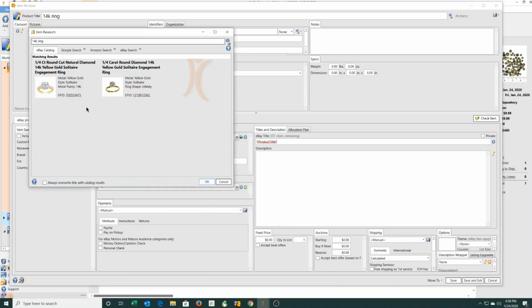6-bit goes out and searches different things for you. And so maybe you'd say, well, yeah, mine is a quarter carat, round diamond, whatever. It kind of looks like that. But you can actually then use this for your template. Pretty nice pictures. I can even see them on my screen.